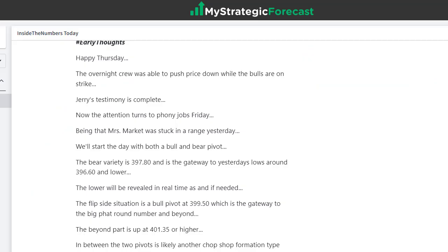Let's get to some meat and potatoes. Was there any money made today inside the numbers? That's the most important question. And the answer is, we had one of our double-barrel trades. You can pause the video, read the notes, go back to the chart to double-check the work. I'm going to highlight a few important things.